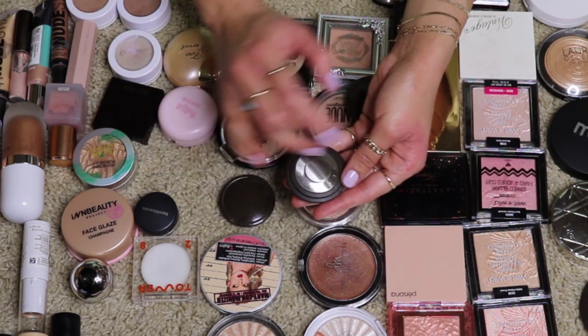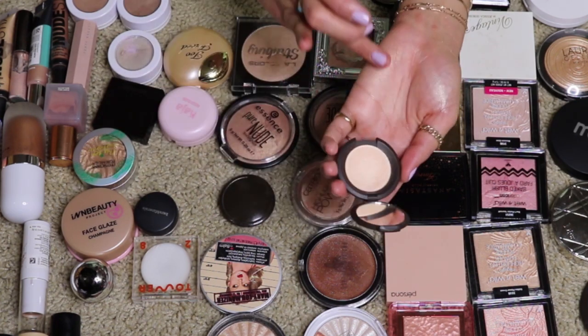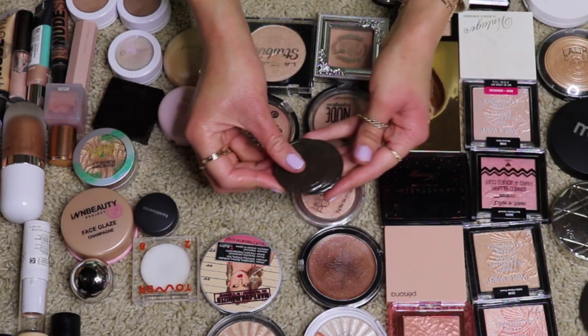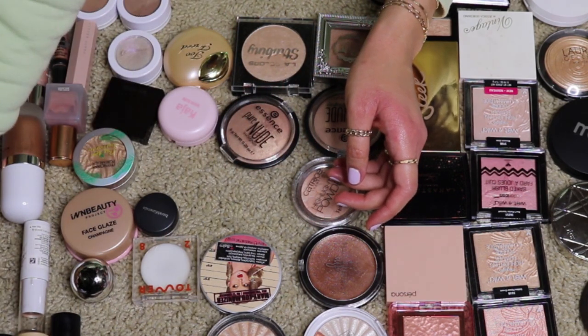But it's so silly. I want this because of the packaging, because it's the mini one, but it has the metal top to it. I'm going to get rid of this and give it to my little sister. I definitely want to keep both of these mini Becca ones though. They're some of my favorites and I use them a lot, so I'm going to put them over here.